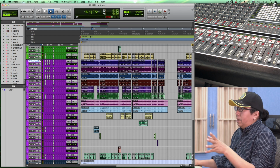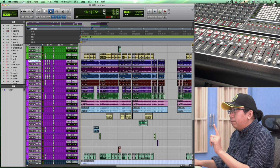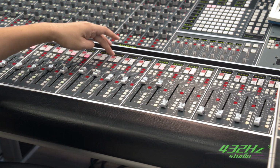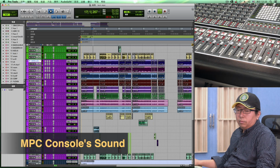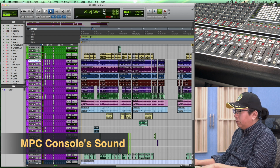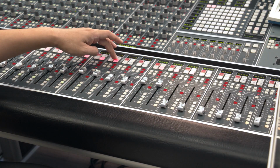Okay, now let's do the last comparison. I will toggle the sound between the first method, which is completely mixed by the console, and the second method, which is mixed completely by Pro Tools. First, by the console. And second, sound from Pro Tools.